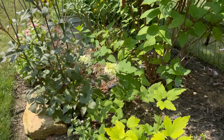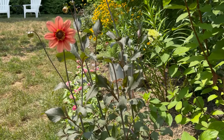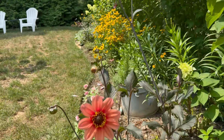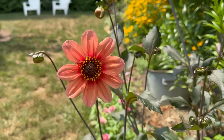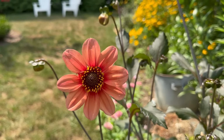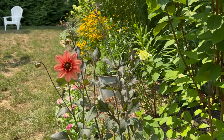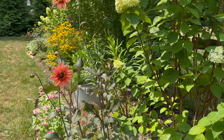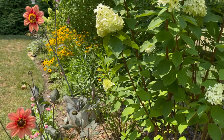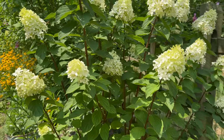And then right behind the anemone is one of my favorite dahlias that is doing super, super well this year. This is a dahlia called H Estate. Gorgeous open center dahlia that the pollinators absolutely love, with this beautiful dark foliage. It's just amazing how it contrasts with my Limelight Prime behind it and that green foliage. Such a beautiful dahlia. This is a Limelight Prime hydrangea.